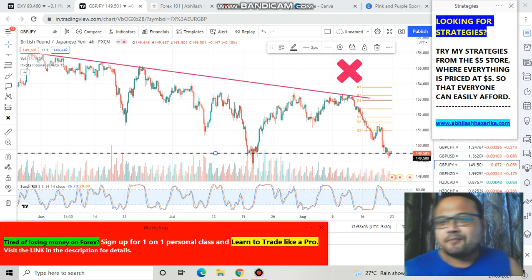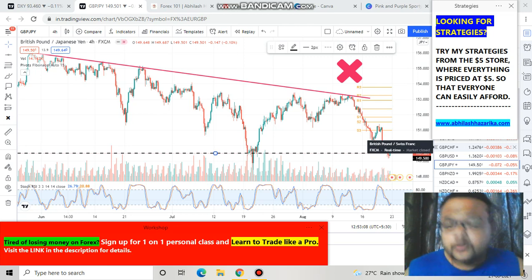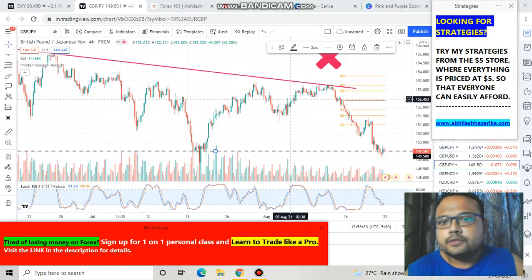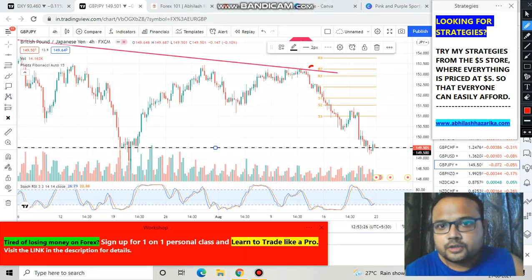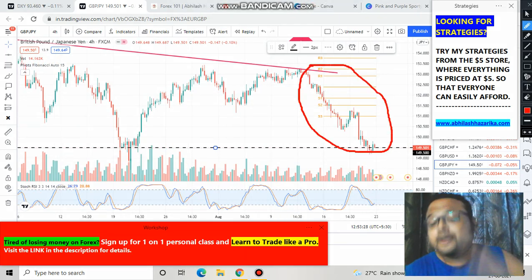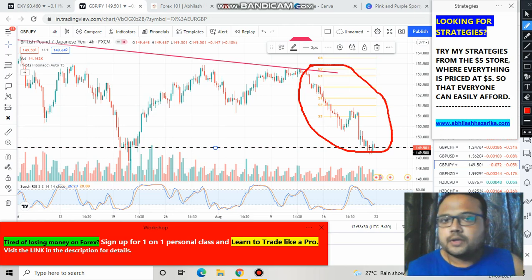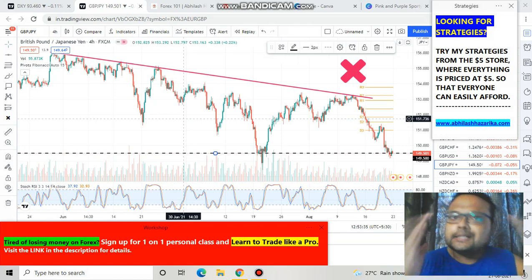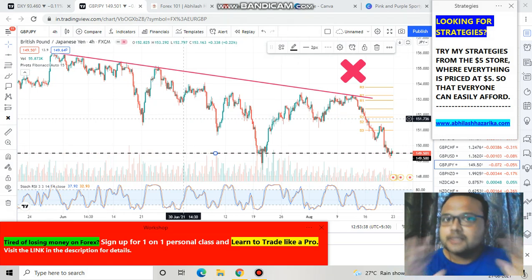So let's get started. This is the 4-hour chart of GBP JPY in front of us right now, and as we all know, there is heavy selling going on in the chart of GBP JPY. In the last couple of trading sessions this week, GBP JPY witnessed some heavy selling pressure. If you just look at this particular portion of the chart here, you can imagine how strong the selling pressure was. And if we look at the overall trend of GBP JPY, we can still see that yes, this market is in downtrend.